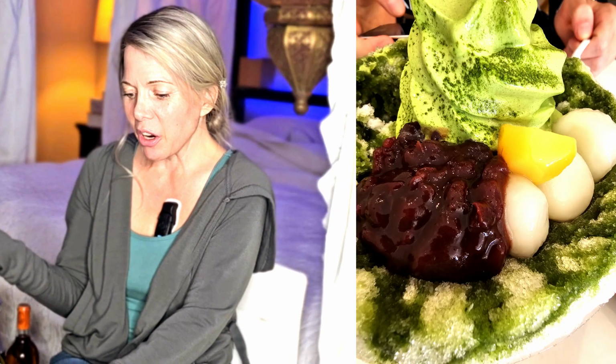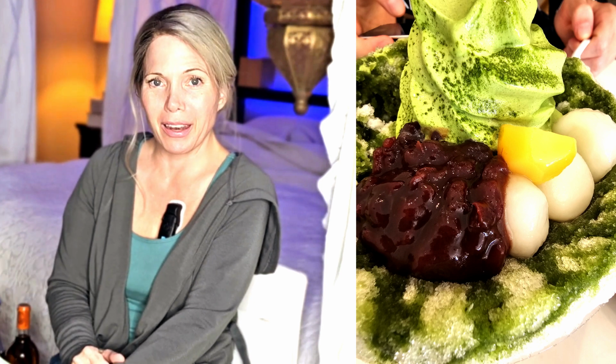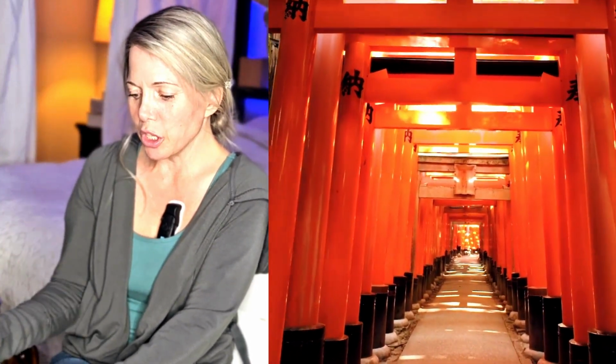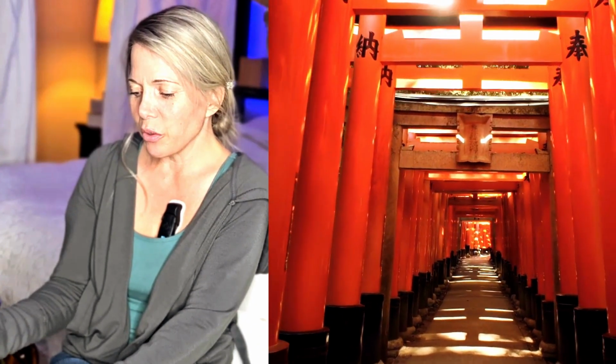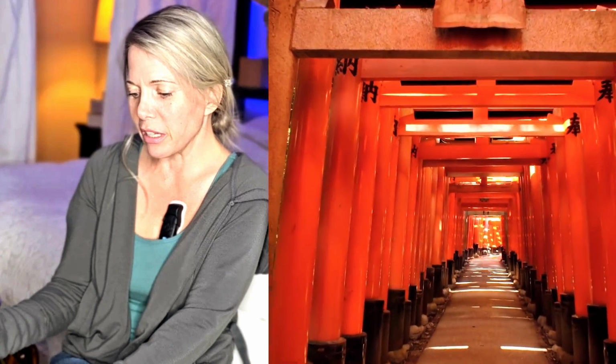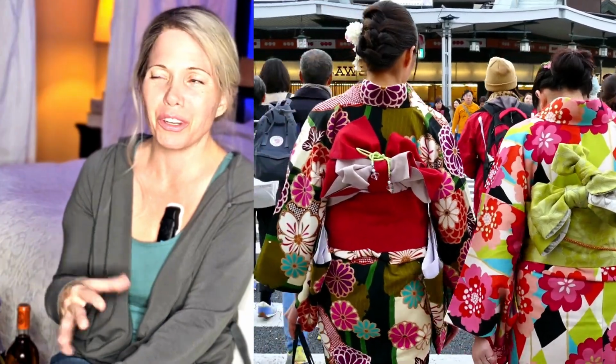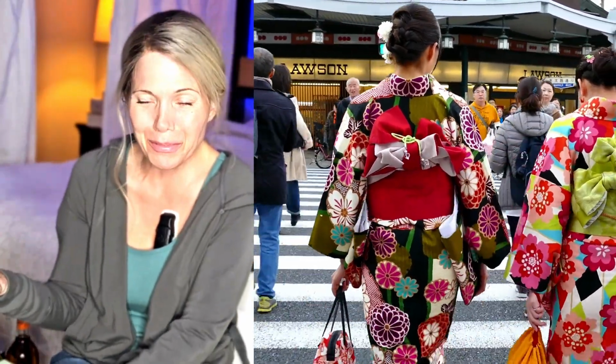So basically they carry ceremonial grade matcha that's from Kyoto, Japan, and that's what they use in all of their menu items that have matcha in it. So we ordered the Uji Kintaki or Kintoki, and it's a shaved ice with matcha syrup, adzuki red beans, mochi balls, Japanese chestnut, matcha soft serve, and it was outstanding. It was very light on the sweetness, which I love. I try to not do too many carbs.